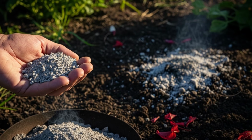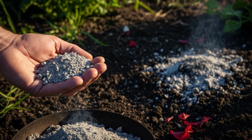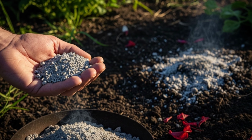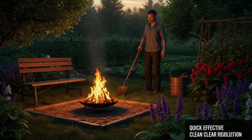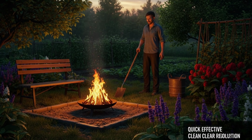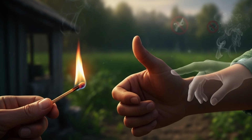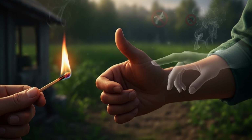What's more, the ash left after burning plant debris isn't just waste. It's a valuable concentrated potassium phosphate fertilizer that's chlorine-free and excellent for de-acidifying the soil. So, at first glance, burning seems like an ideal option. It's fast, reliable, and even offers some benefits. But don't be too quick to strike that match, because this method comes with some very significant drawbacks.